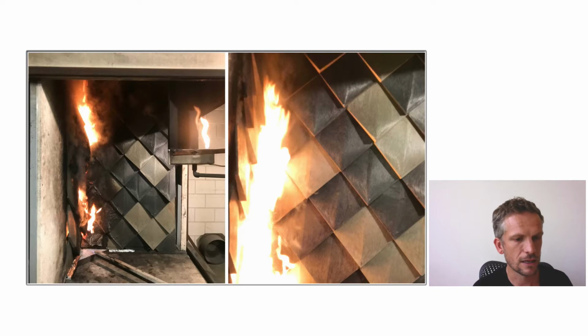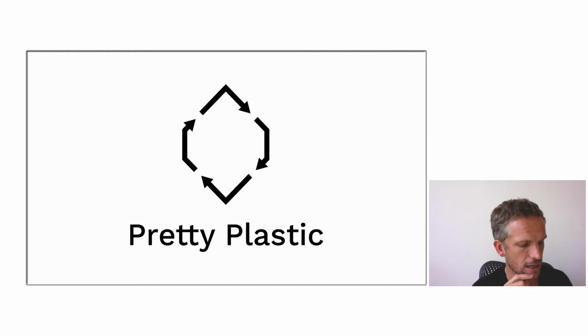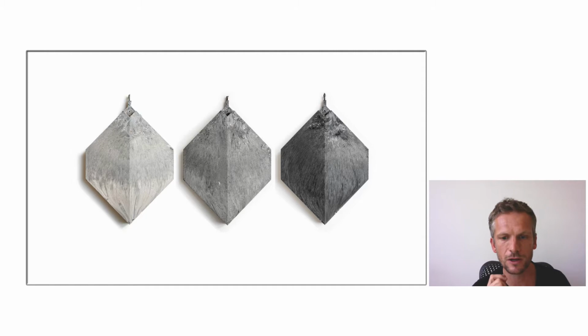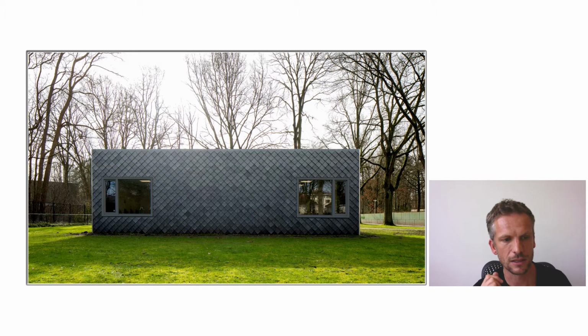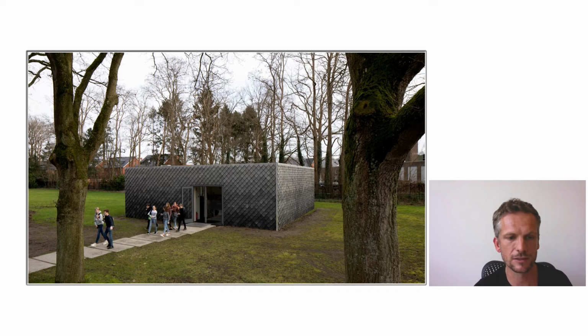And then we thought, okay, after 2 years of research and doing that, we have to start a company and we call it Pretty Plastic. And first we only made grays, that has to do with the fire certification, but now we also work on colors. So in half a year, we have colors as well. And we also made a little school last January with these tiles. And this is what you see. There is a gradient from very dark to more light.